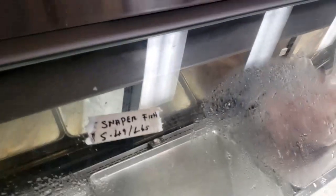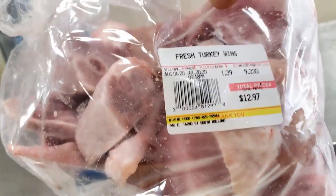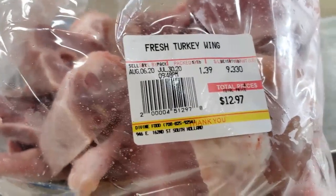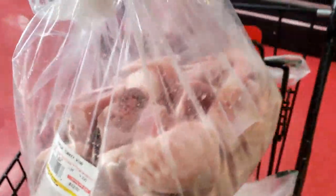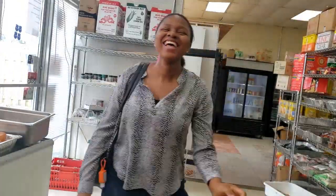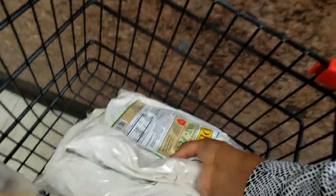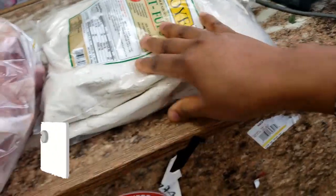Is that all? Thanks, sir. So this is fresh turkey. The wings, $12.97, almost $13. Okay, now. Checking out. Let us change this oat flour to a smaller one. Two small ones.